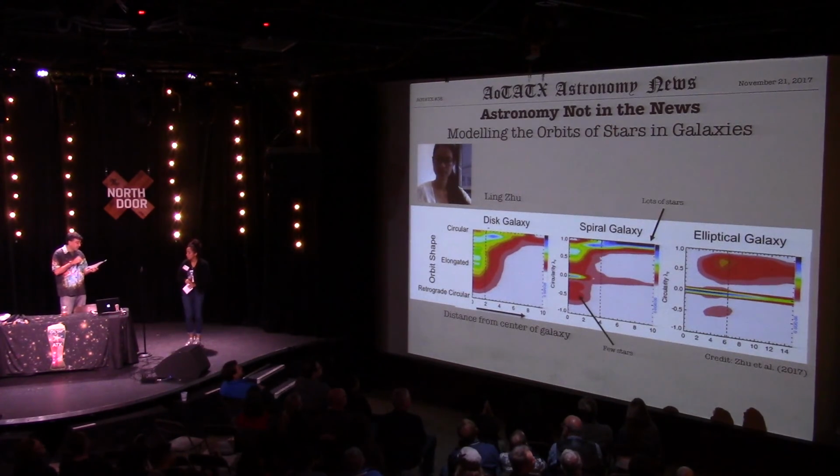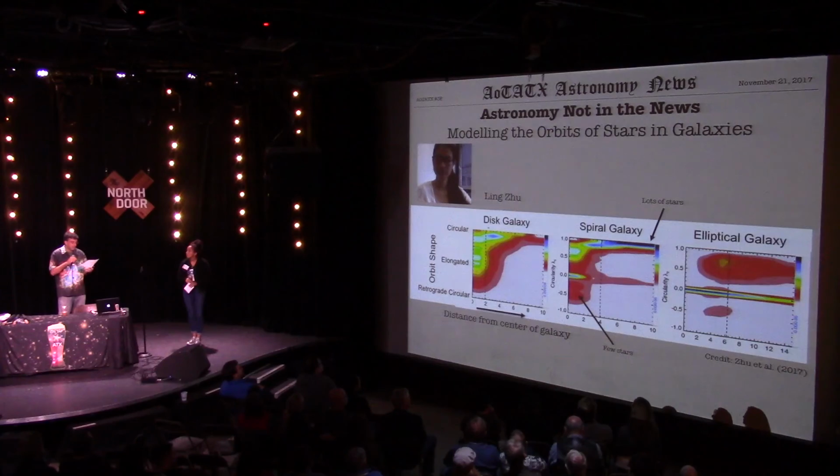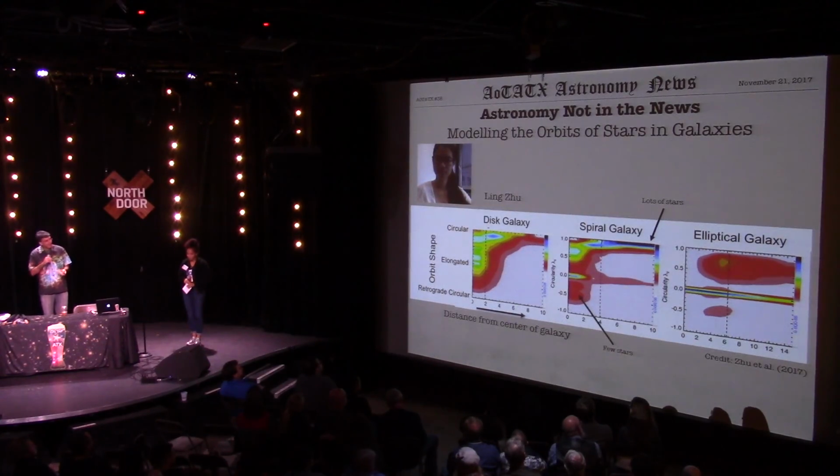Ling's work can provide a new way of classifying galaxies based on the motion of the stars in the galaxies rather than how the galaxies appear to us. By doing this, it may be possible to better understand the history of how galaxies have evolved and gained their current appearance.